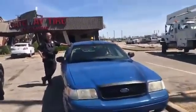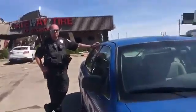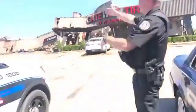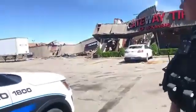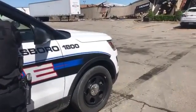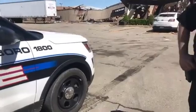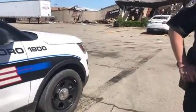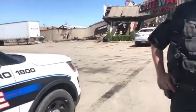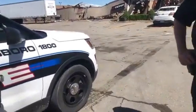How far in does the damage go from this point? So I came in from 49. I saw that area was all blocked off. So it goes just straight that way, this block right here until it crossed over at the mall. Is that right at 49? Yeah, the mall's right there, 49 Highland. And then is there damage past that point? Further north, yeah. I don't know how to get there.